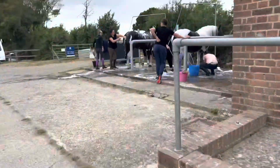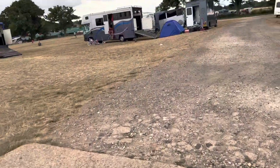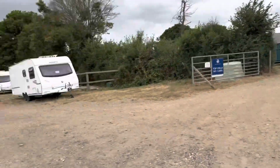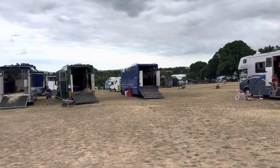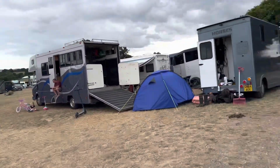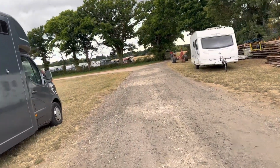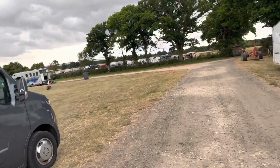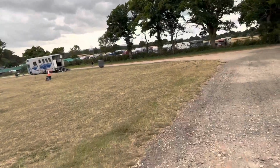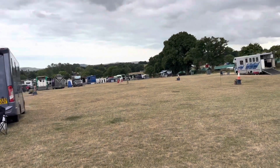Here are the wash stations. Pretty cool. And just to put into perspective how big this show is. Stables here. Stables all the way down there. Behind the hedge line at the bottom is actually the show. And we're through here, behind this hedge line, where there are more stables. And I mean, this is the first day. This is Monday. The show actually starts tomorrow and then the shops and things don't officially open till Wednesday. But look how massive the showground is.